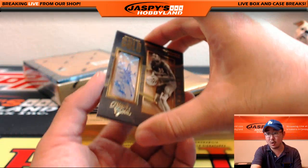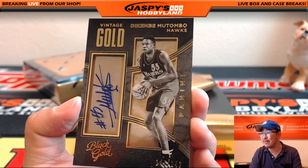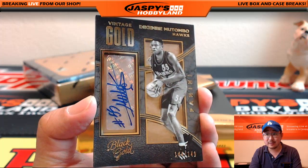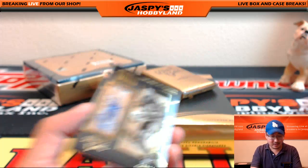/144/149 Vintage gold. Dikembe Mutombo for the Atlanta Hawks. Nice one for Robert. Nice. That looks cool. Look at that black and white photo. I dig that.